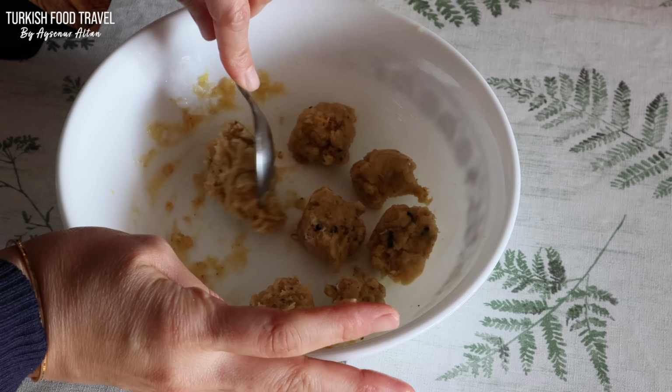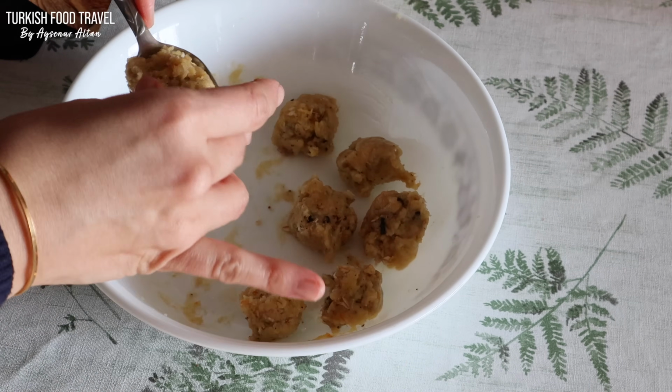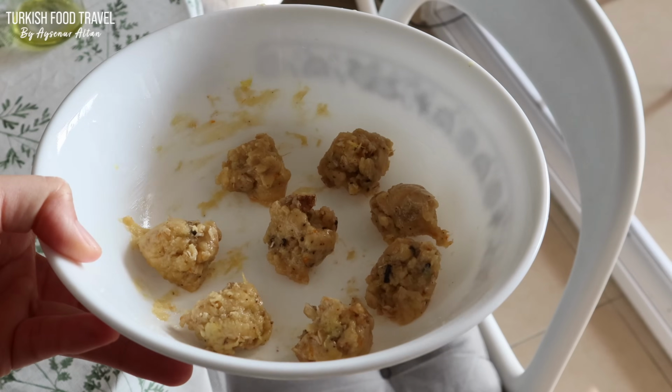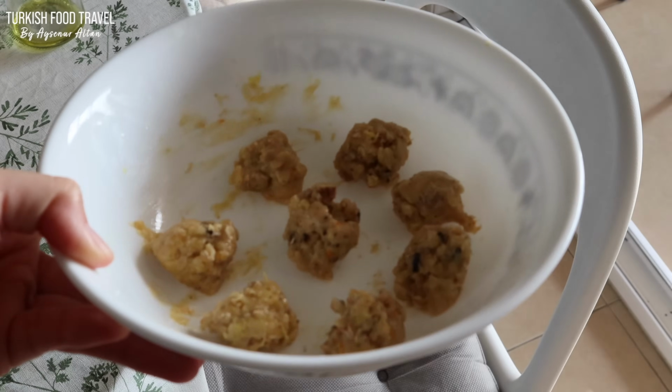I had a cookie dough in the fridge ready from yesterday. Some of them are baking in the air fryer, and these are gonna go to the freezer for the next time.